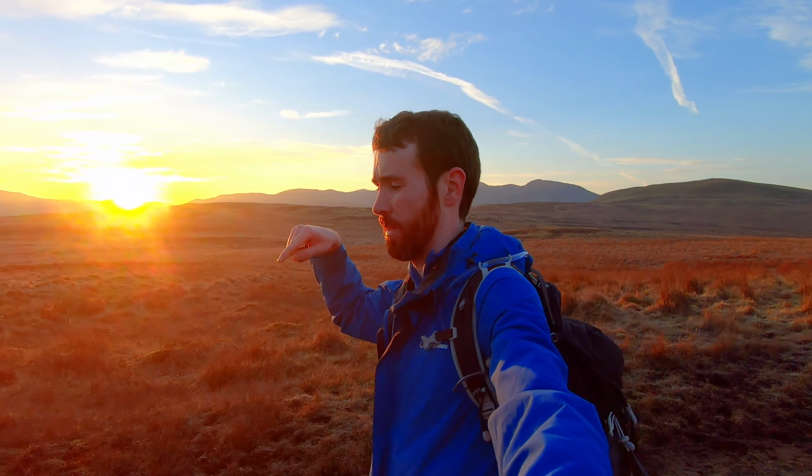So I think once we get up on top, I'm expecting, according to the map, it should be pretty flat. I think we go around a nice little ridge to the second Munro, so we should get some good views along there. And there's down a little bealach and back up to Carn an Righ at the end. Should be a good little day.